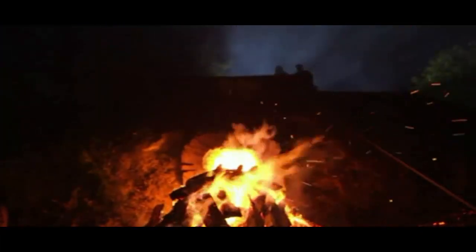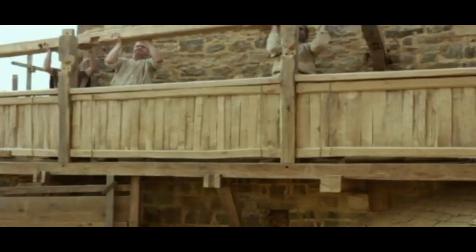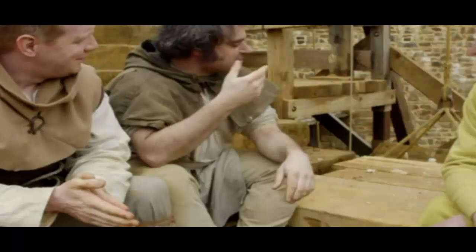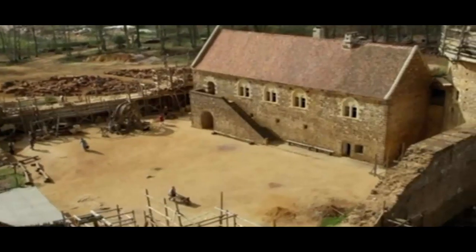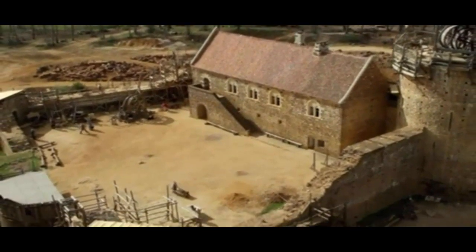For the next 6 months, Ruth, Peter, and Tom will experience the daily rigors of medieval construction. Drop down. Yeah. Yep. And everyday life. How workers dressed and ate. You can really smell your food, Ruth. And the art of combat. This is the story of how to build a medieval castle.